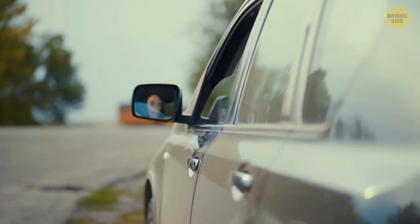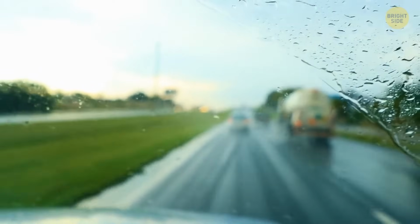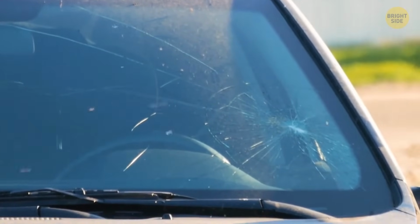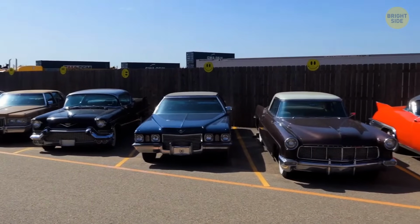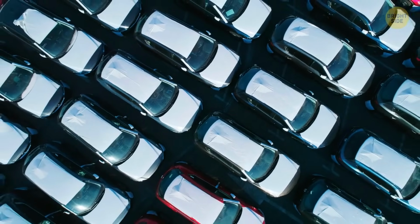All the windows of your car are made of glass, but the windshield is made of a shatterproof version. It's laminated, so whatever might hit it, you can be sure there won't be any shards of glass falling into the front seats. Normal glass was used up until the 1950s. As vehicles became more prominent, they made modifications to ensure safety.